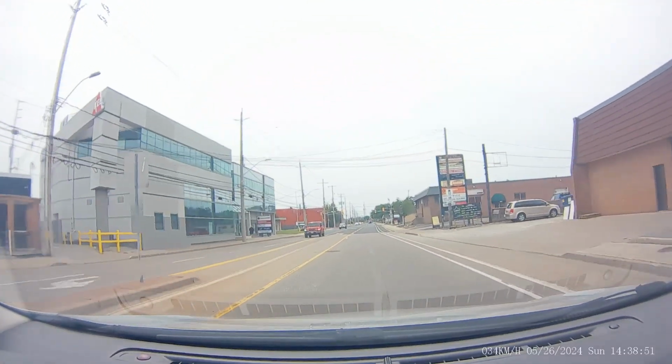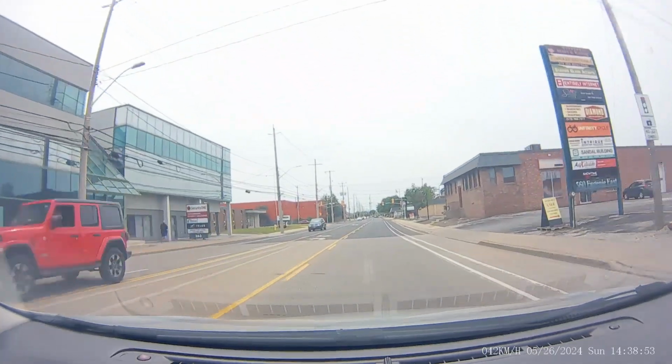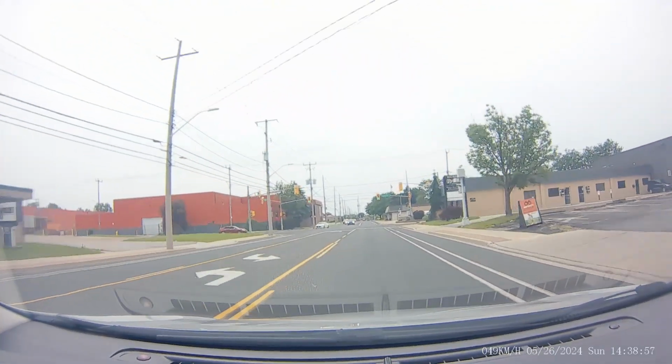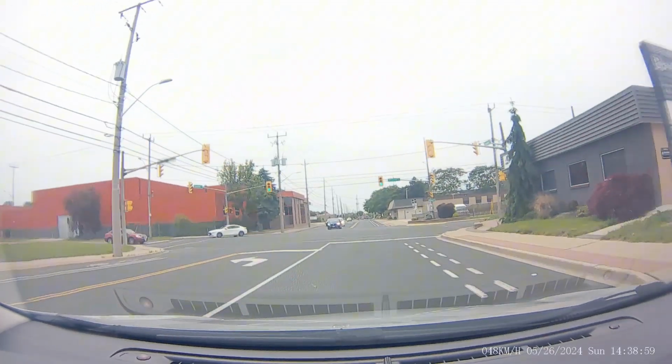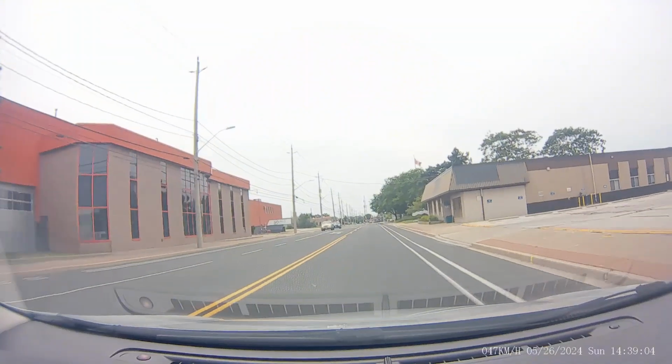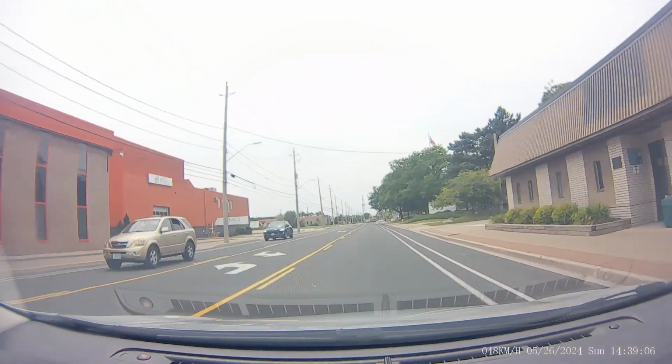Here we go. Now I'm on Eugenie. I look at all the 3 mirrors. My speed now is 50. It's a green light in front of me. McDougal. Check left, check right. This is a red camera light, so make sure you don't pass it while it's red.